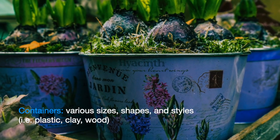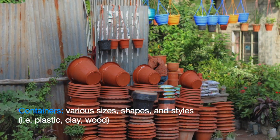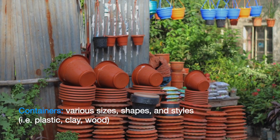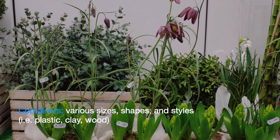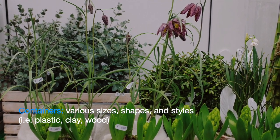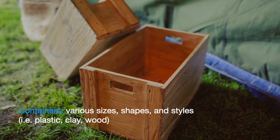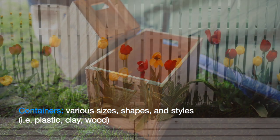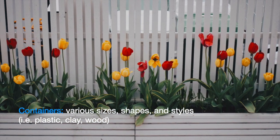Containers are available in various sizes, shapes, and styles. Plastic is more common, however it tends to break. Clay is absorbent and allows water loss from the sides of the container. Wood is a popular material. Both redwood and cedar are relatively rot resistant and can be used without staining or painting, as well as exterior grade plywood. It is essential for a container to have holes in the bottom for draining excess water.